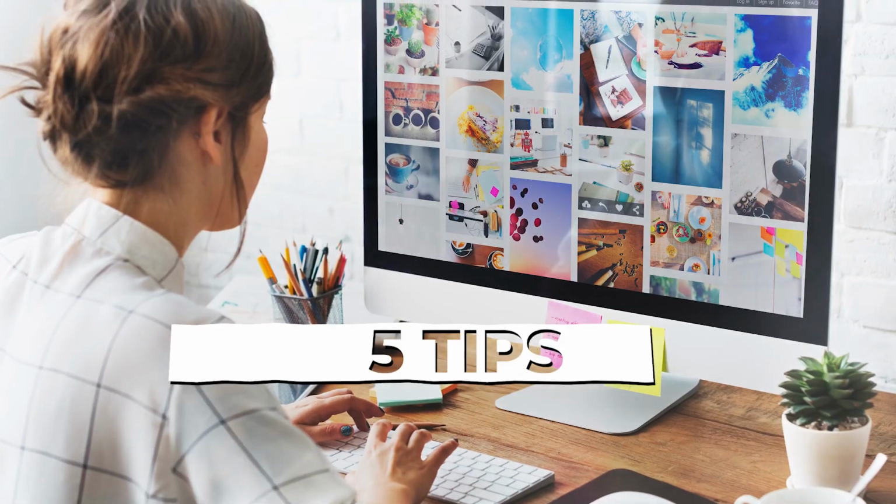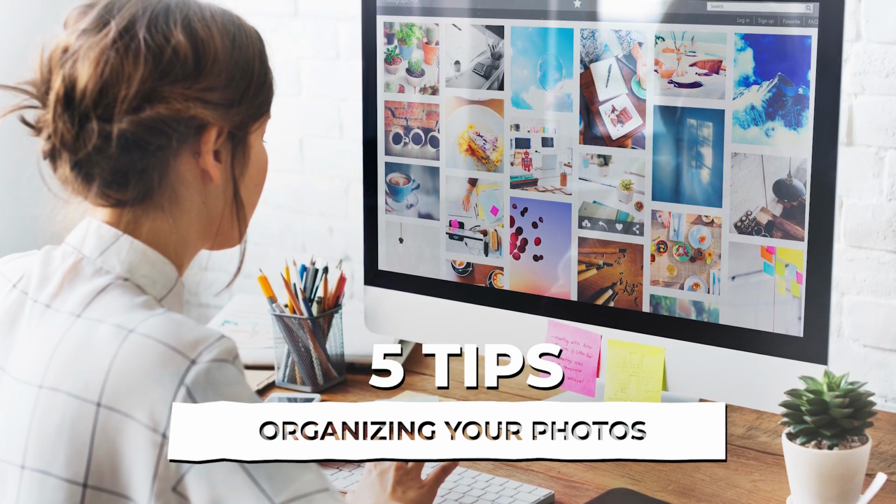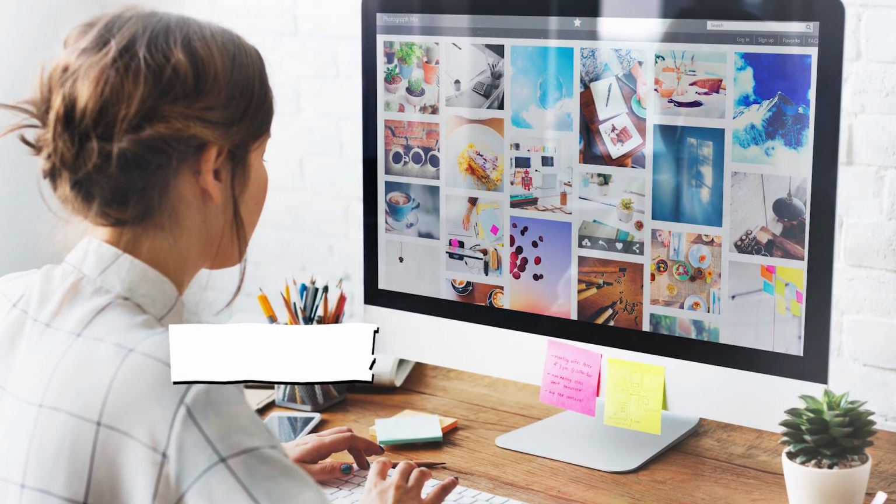Today I'm going to share with you the 5 tips that professional photo managers do to get this whole mess in order to help ensure that your photos are safe and shareable into the future. Are you ready? Tip number 1. You need to set a goal.